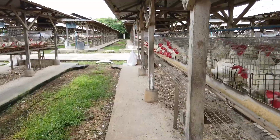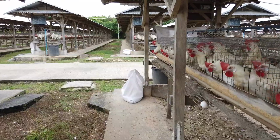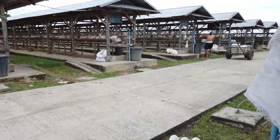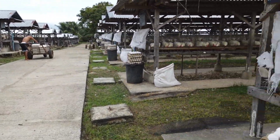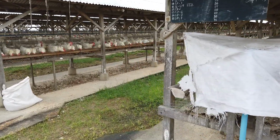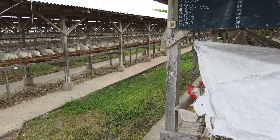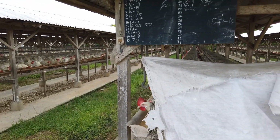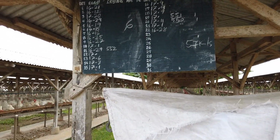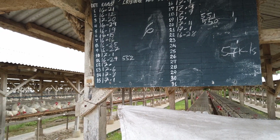And then they will start cleaning up. The one assigned to clean up on this side is absent. They have lads who have different work. One is the feeder, watering, and collecting eggs, and the other one is just cleaning underneath. But the one in this area where I am is absent. So there you go.